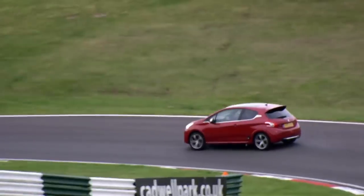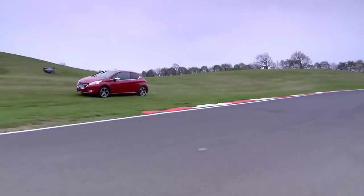But then, of course, when it bit, it spat. Big spit. I was off for the grass, wasn't it? Oh, were you? There we go. Spits me off the road. Nice work. Good skills, Dick.